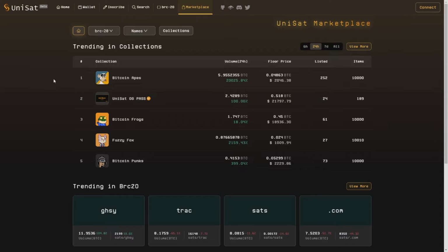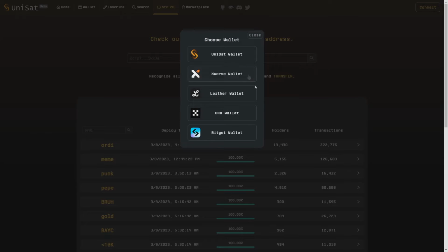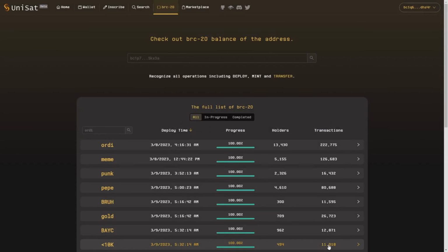To do this, again, we go to the UniSat website, then we click on BRC-20, and here you see a full list of BRC-20 tokens. To get started, make sure you have the UniSat wallet installed and a few $100 in BTC to pay for gas. Next, we click Connect. Then we click UniSat Wallet. You sign a transaction. And then you're good to go.